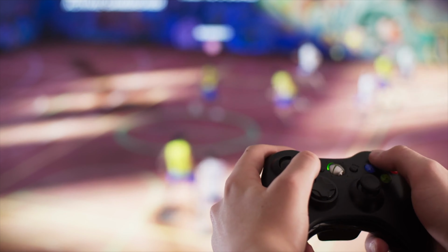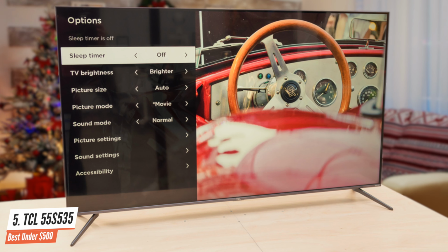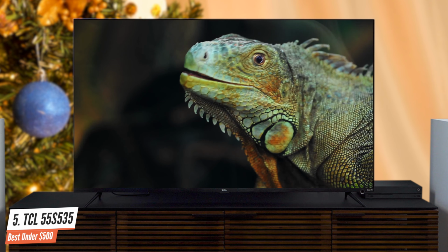Let's get started. Number 5. TCL 55S535, best under $500. TCL 55S535 TV marries premium picture and endless entertainment for a stellar home theatre experience. Quantum dot technology and the HDR Pro Pack with Dolby Vision combine for greater brightness and contrast, as well as a full palette of rich colours.